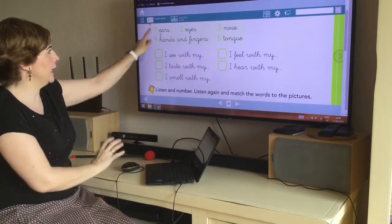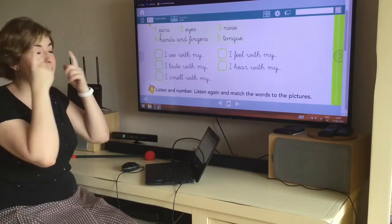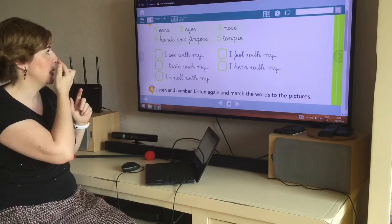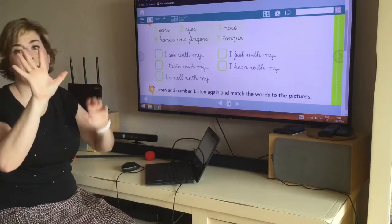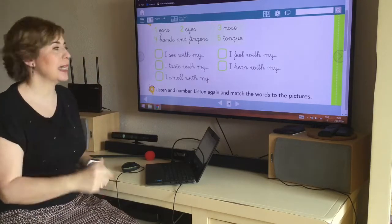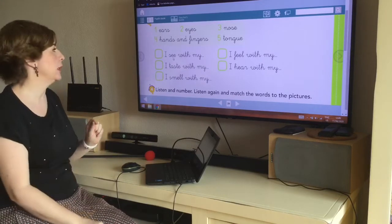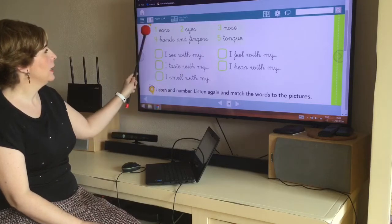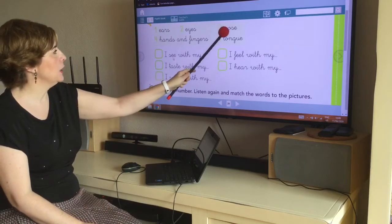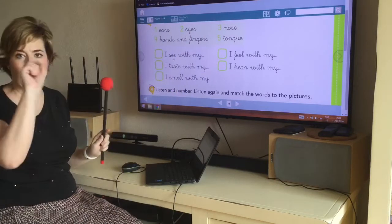So we revise. Ears, number 1. Number 2, eyes. Number 3, nose. Number 4, hands and fingers. And number 5, tongue. I read it to you and you do it and then we correct. That's what we are going to do. I read it to you. I see with my ears, eyes, nose, hands and fingers or tongue. Write the number.